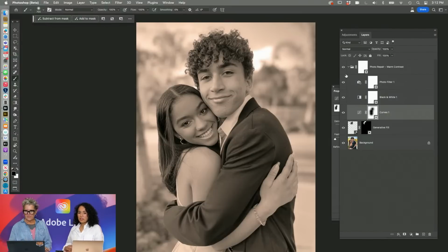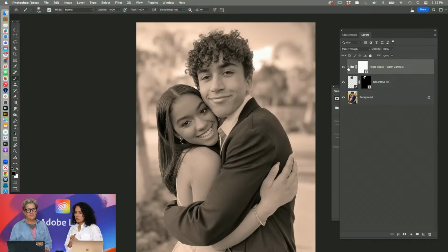Yeah, I love using the masking tools in order to detect where I want to add those colors and start building layers and layers and layers. Yeah. This is where Photoshop editing your hero image is just the best.